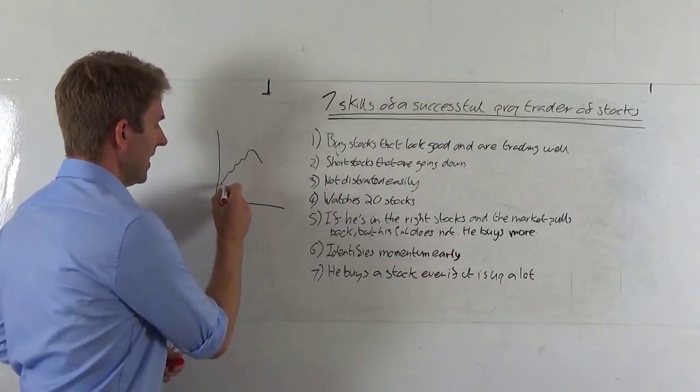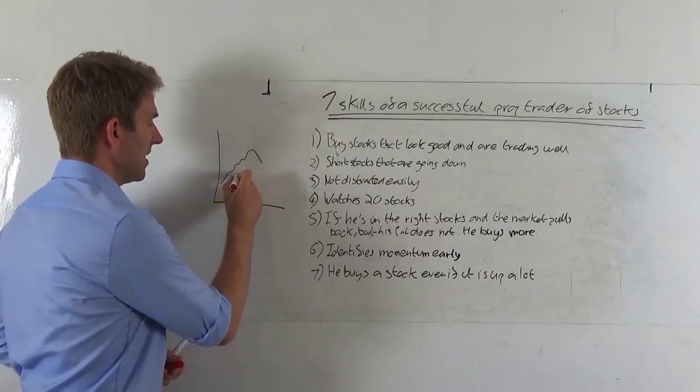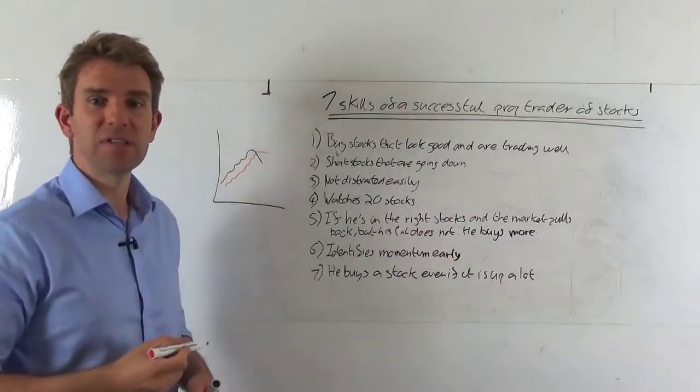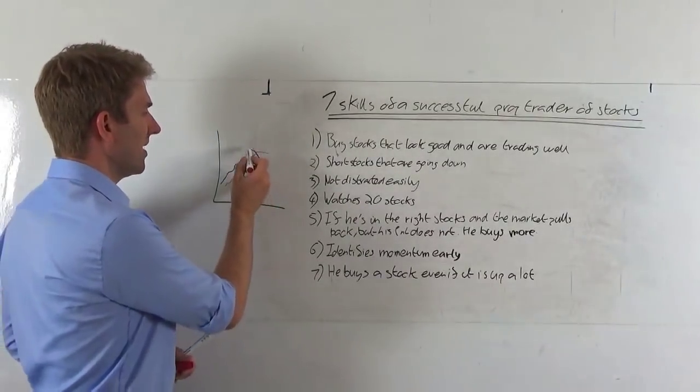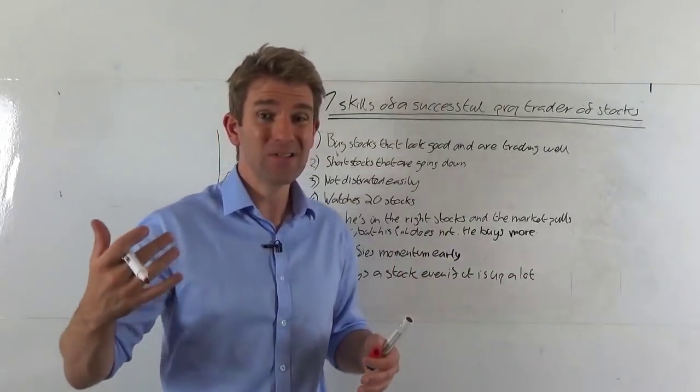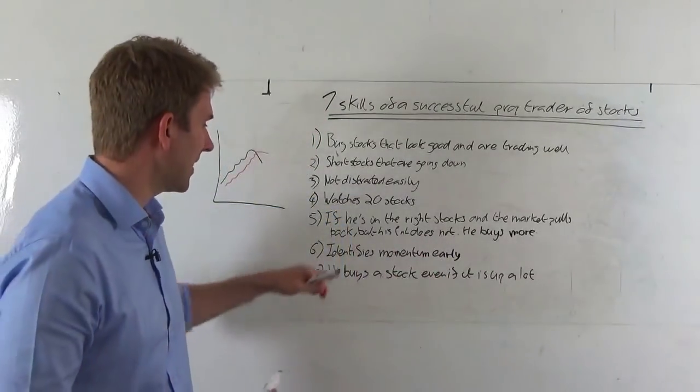Your P&L is doing this. Let's say your red is your P&L, and this is happening, hopefully you can see that on the board there. The point is, it's flatlining when the market's pulling back. So the basket of stock that you're long on isn't pulling back, even though the market is pulling back.